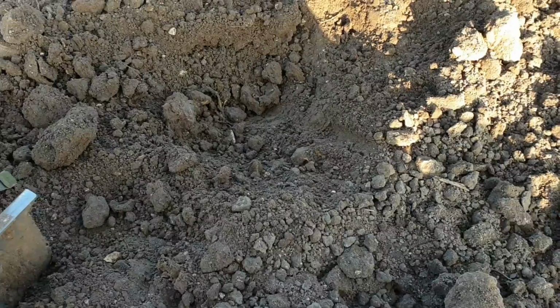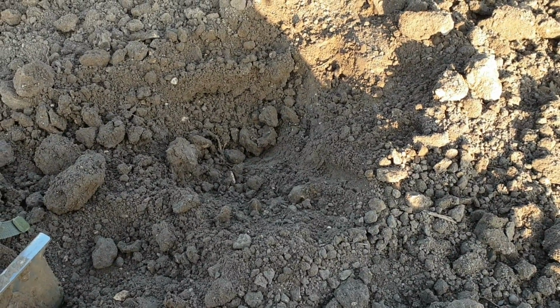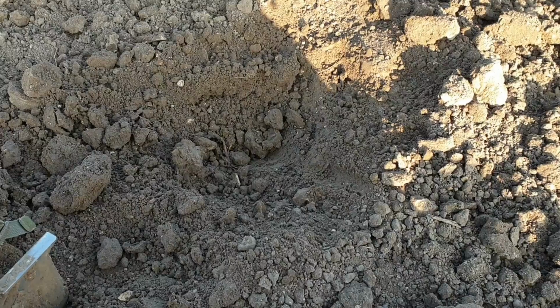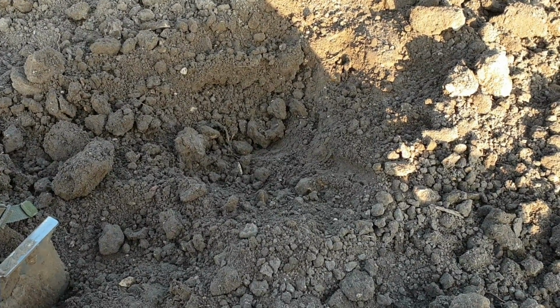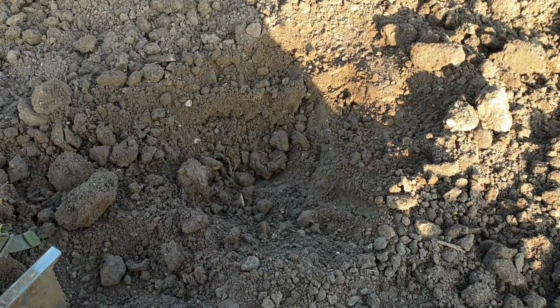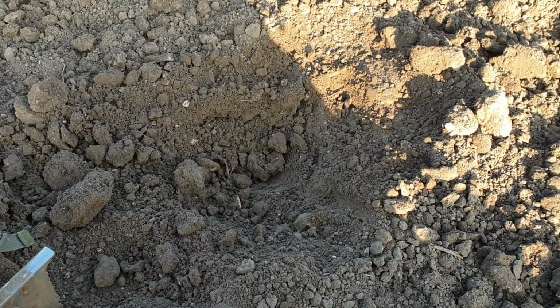Interesting field this, because I haven't been on it for some time, and I've had a few hammered off it in the past. However, like I said, the farmer's only recently flattened it off a little bit. It's still fluffy underfoot, but I suspect there'll be 1 or 2 more hammered coming up before the day's out. So watch this space, folks.